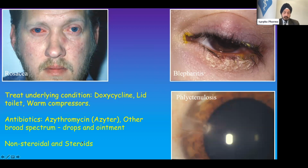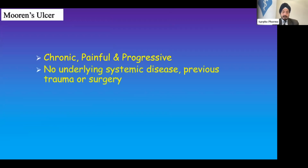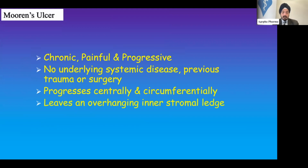You can also use non-steroidal anti-inflammatory drugs and steroids, but avoid non-steroidal anti-inflammatory drugs like Ocular or similar eye drops. There are a variety of these in patients who have a chronic epitheliopathy, because there the risk of melt is high. Mooren's ulcer is, like I said, a diagnosis of exclusion. It is chronic, it is painful, it is progressive. There is no underlying systemic disease, previous trauma or surgery. None of that you see in these patients. And it progresses to start with circumferentially, but very rapidly starts to migrate centripetally as well towards the center of the cornea, and leaves an overhanging inner stromal edge, and it can be bilateral.